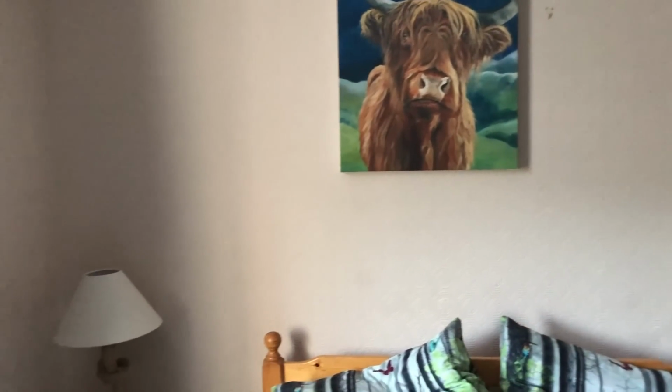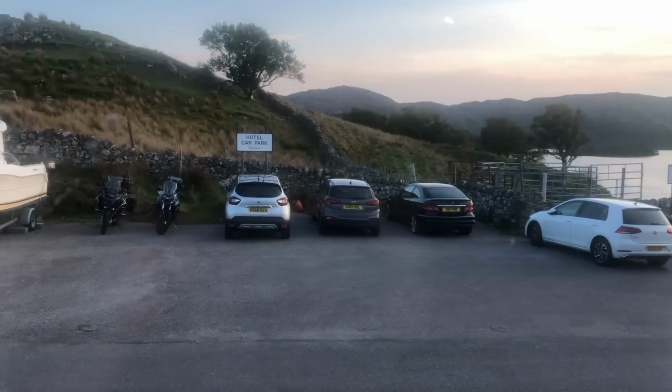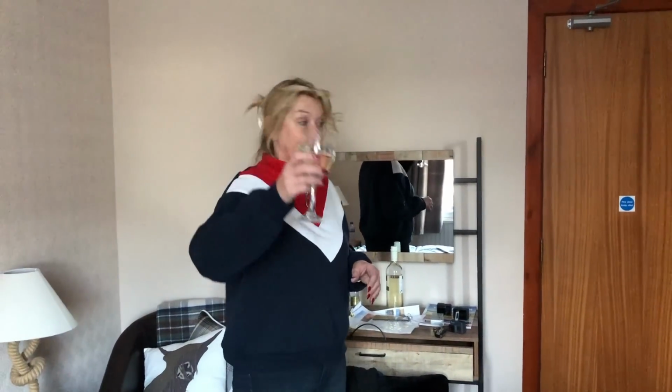Well, we've just been to the restaurant and the food was fantastic. The location is unbeatable and the room is small but comfortable and really, really clean, spotlessly clean. Recommend it to anybody. Yeah, so we're going back to the bar now and having an IPA, a local IPA, and a glass of wine. Okay, cheers.